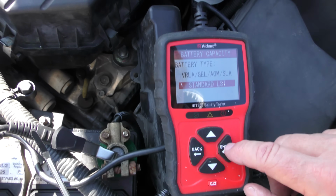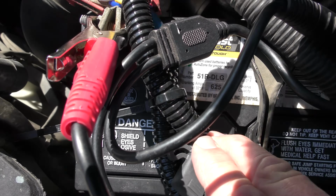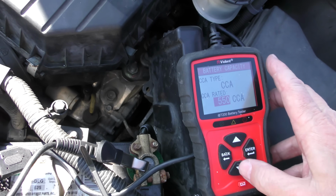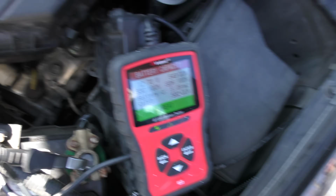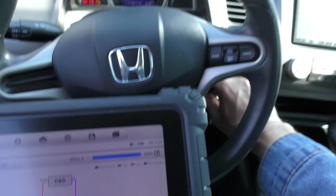Battery capacity, standard battery. We'll do cold cranking, and we'll see what this baby says. Of course, you know, half of it's hidden there. It's 500. So we'll put that down to 500, and we'll test it. There's nothing wrong with the battery. Says it's great. So you recently put the battery in. We don't have to worry about that. That's working fine. Battery's okay. We'll start her up.